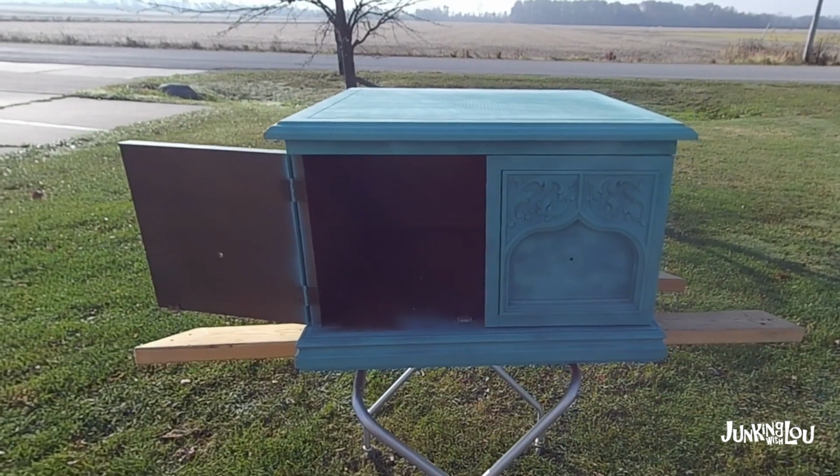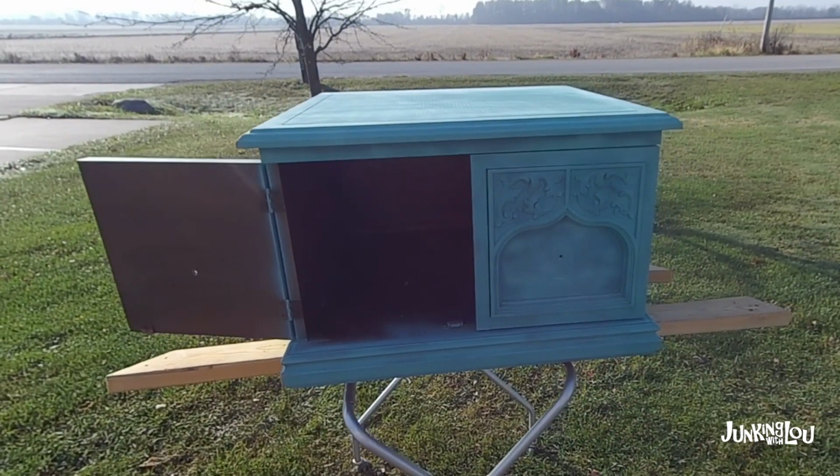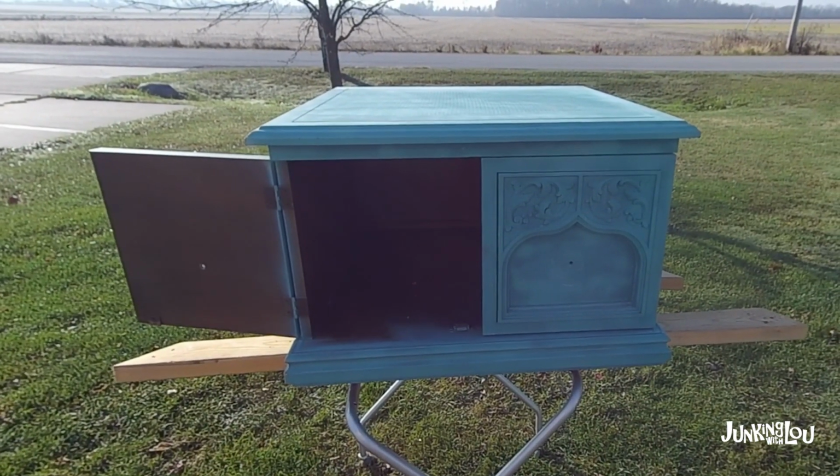So here's our first piece of furniture that we're going to paint. I've debated whether to make it white or black.